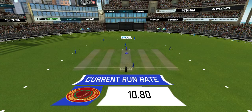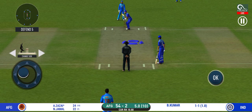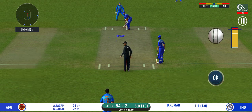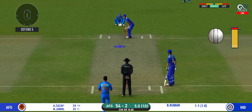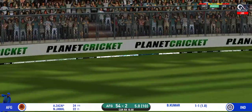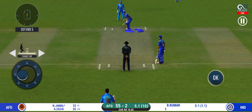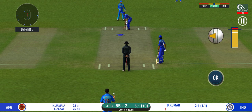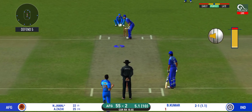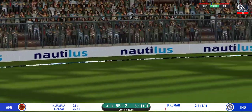Pacer introduced from the other end. There is a fielder at deep extra cover. Oh. That is a very quick single taken. The bowler is bowling from his favorite end. That was a quick single. Nice running between the wickets.